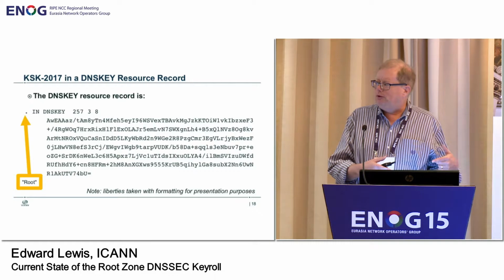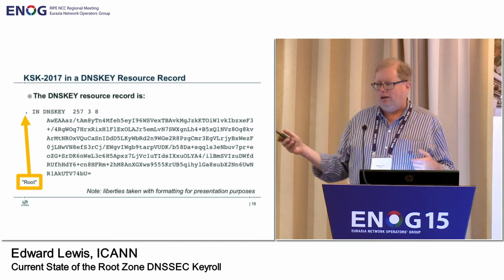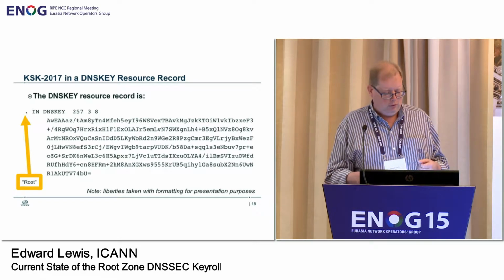If you trust who I am, if you trust that I'm from ICANN, and I say this is the right key, you can use that as one of your ways of figuring out whether this is the right key or not.